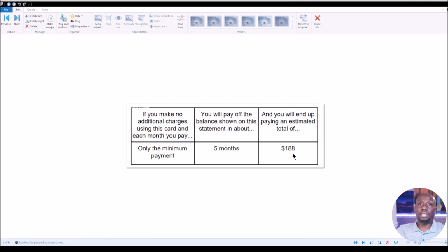And this example is not too bad. But if you only make the minimum payment and you have a really high balance, like $2,000 or $2,500 or even more, you're going to be paying a whole lot of interest. So it's really important to try to keep your balance down as much as possible, but then also make more than the minimum payment. I try to pay double whatever the minimum payment is. So if they're saying $40 is the minimum, I'll pay $80. And I'm paying down that card a lot faster. My credit score goes up because I'm using less of my credit.